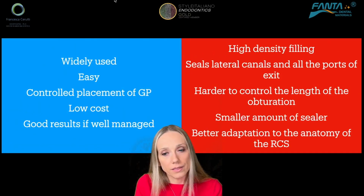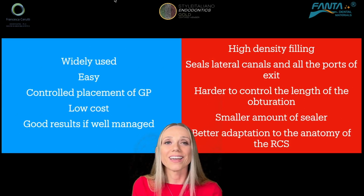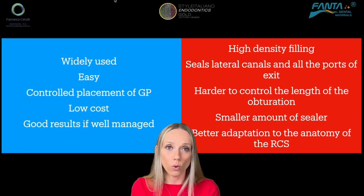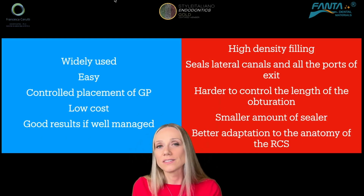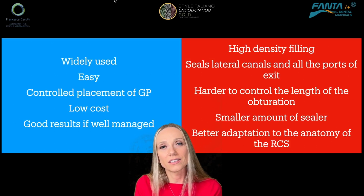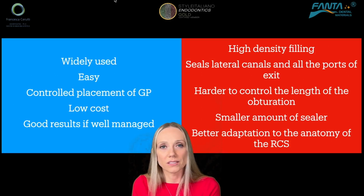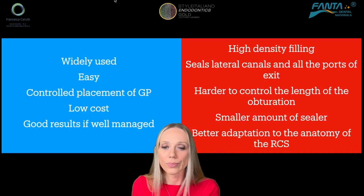On the other hand, with warm techniques, we have a higher quality filling because we're going to pack the gutta percha, which is going to adapt three-dimensionally to the root canal walls. So we have an increased possibility to fill anatomic intricacies, deltas, lateral canals. It has a good outcome in sealing all the ports of exit of the tooth.